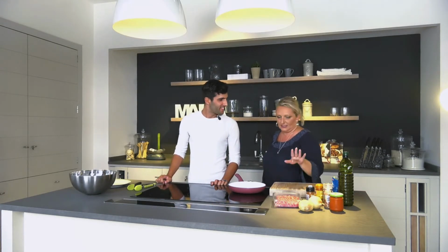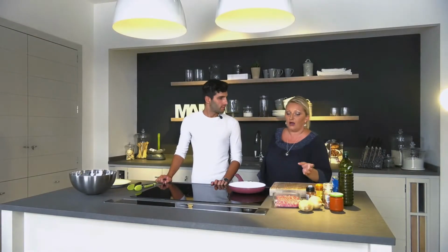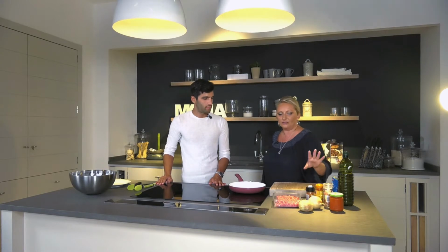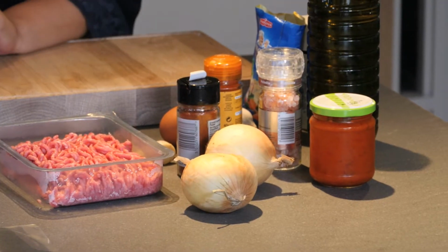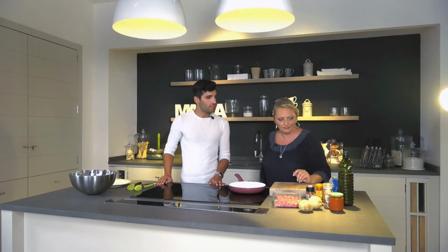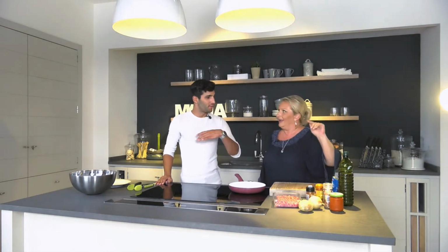What we need is 500 grams of minced beef. If you wanted to do it traditionally, you can do half beef and half lamb. We need a lot of garlic, onions, salt, a bit of cayenne pepper because we like it spicy, and a little bit of baking powder, which makes the cevapcici softer. It's a little secret. Not everybody uses it, but I like it. Well, this is new to me.